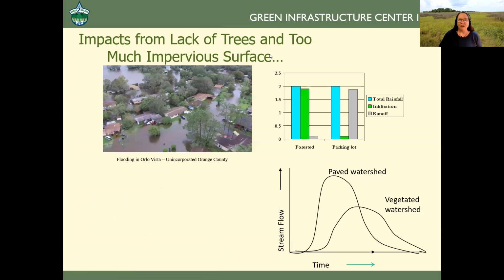Because there are a lot of consequences when we don't have enough trees. Now, of course, I have shown a kind of extreme flooding picture there. That kind of flooding would not be all solved by simply adding tree canopy. But it is true that when you pave the landscape excessively, we have more runoff. So I have here on the right my Captain Obvious graph, which is basically just showing you that in a forested landscape, most of the water is infiltrated versus a parking lot where most is not, and most you have runoff. Or another way to look at this is a simple hydrograph I've put here on the bottom.